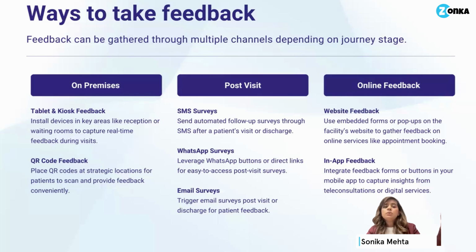And the other way, which has also gained a lot of popularity post COVID, is the QR code feedback. This is less of an investment, and you can place QR codes, again, at strategic locations so that patients can scan and then provide their feedback very conveniently.